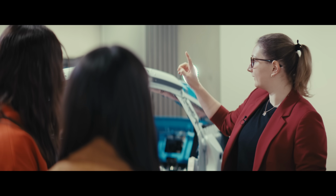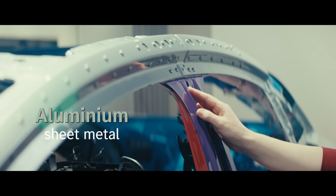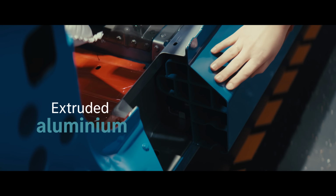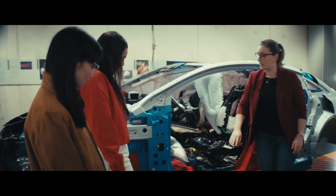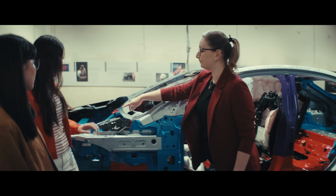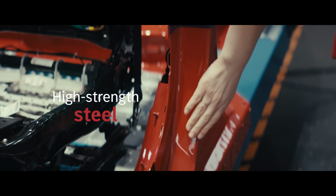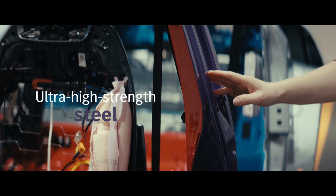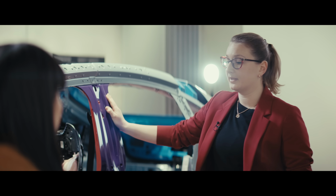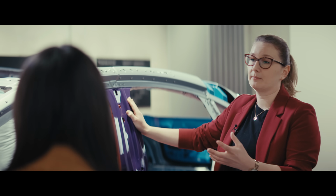The first thing is the silver parts. This is just regular aluminium sheet metal, but we have very special aluminium parts like this huge dorsal here. It's made of extruded aluminium. Then we have pressure cast aluminium in this lighter blue, also here in the front. Then you see a lot of steel. We have high strength steel, which is the red parts, and ultra high strength steel, which is the purple parts. And this is a very intelligent and very modern material mix that makes for very good safety performance, to have deformation zones in exactly the parts where we need them.